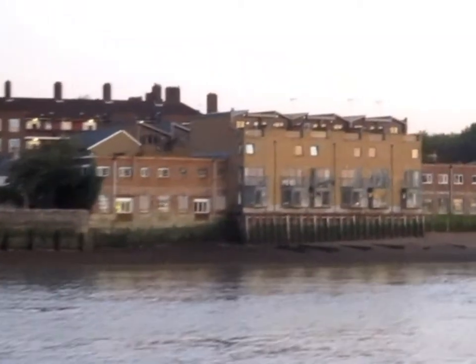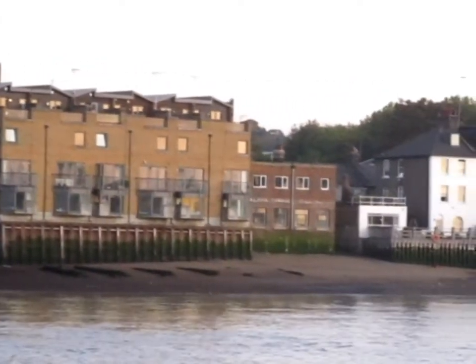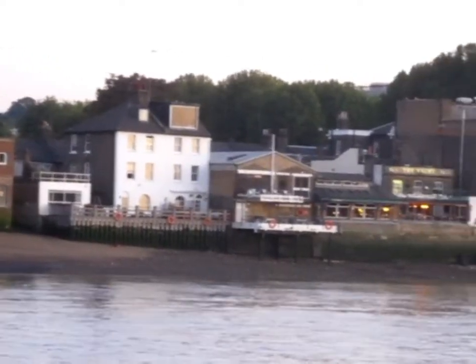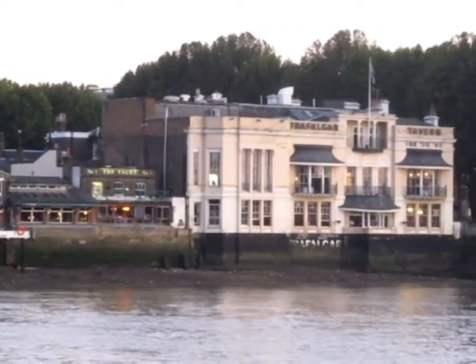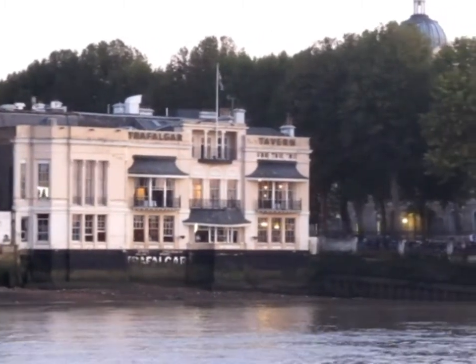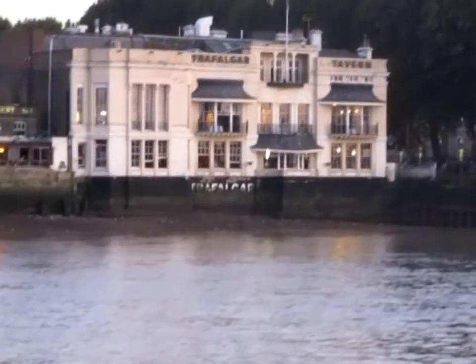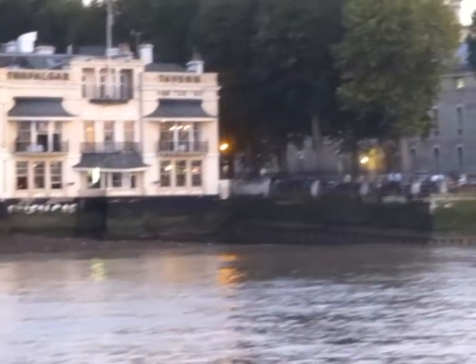Then we're shortly coming to the Royal Naval College, which is the front here, built as the Royal Hospital for Seamen, also the Royal Hospital School for sons of seafarers. They became the Royal Naval College and now house the University of Greenwich and the College of Music.